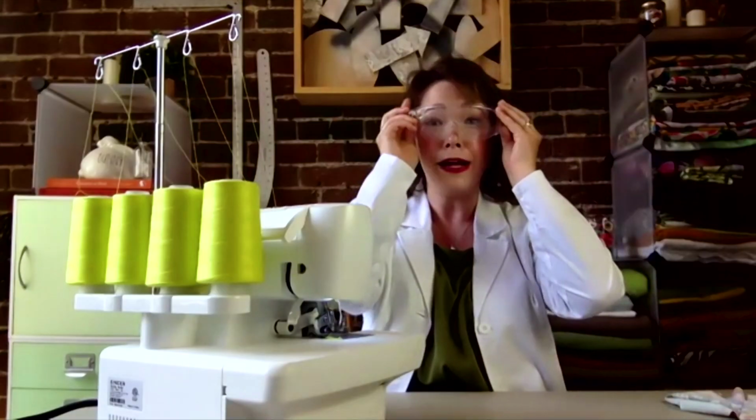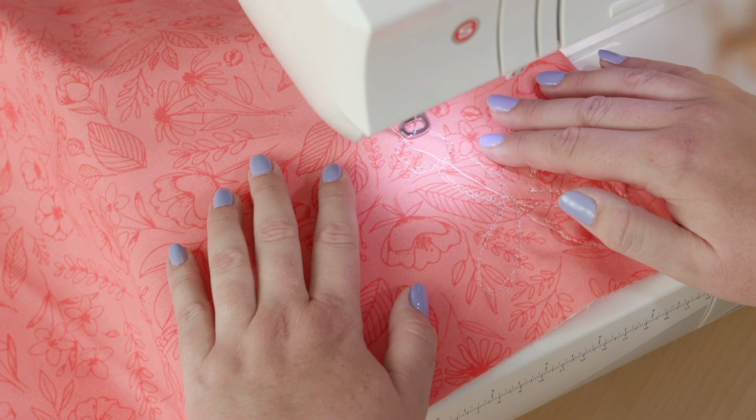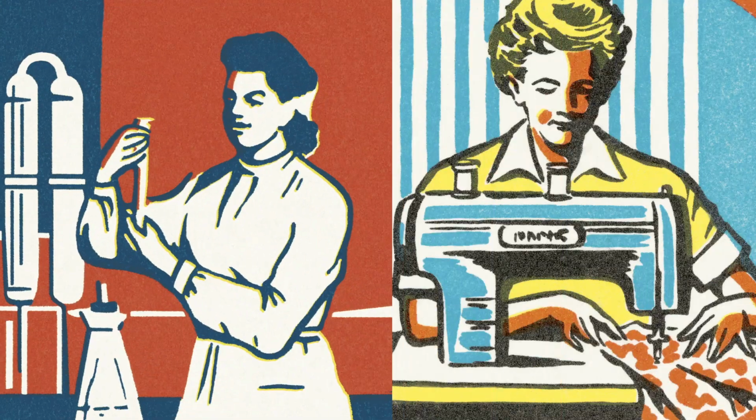I need to put my safety glasses on for this experiment. Aha. Oh, great! Wonderful! That was a lot harder than I thought it was going to be. Wow! Welcome to Stitch Lab.